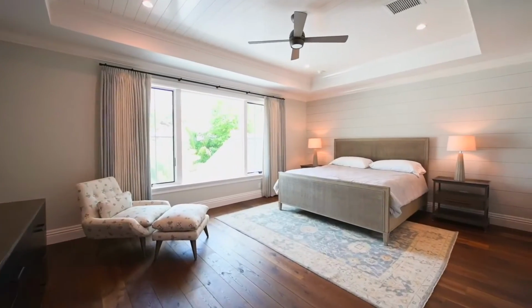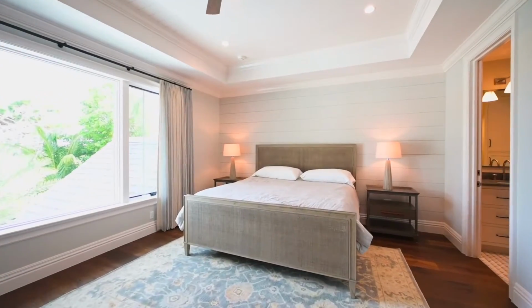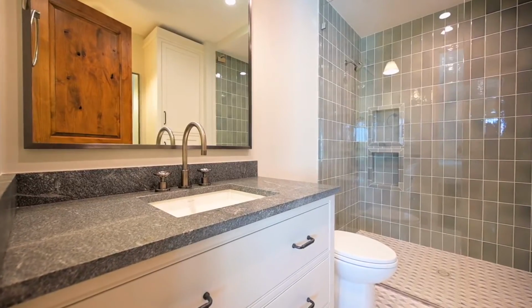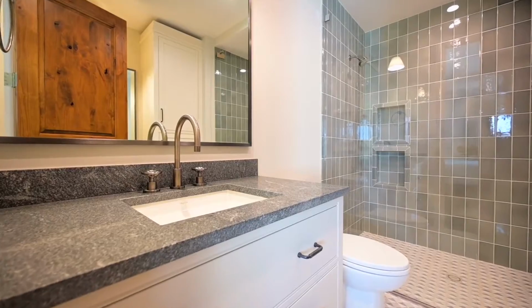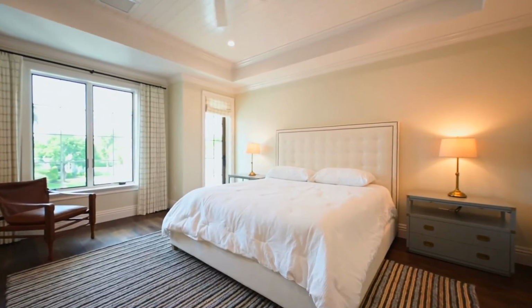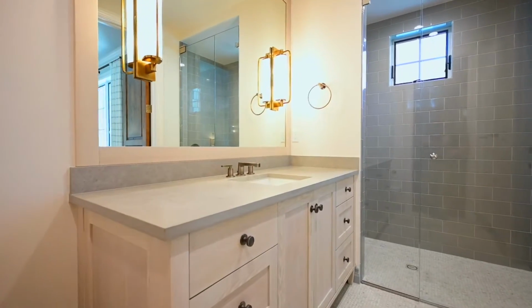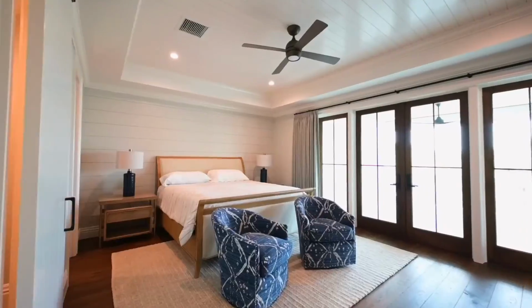So then we kind of come into the wing where the kids are. We've got multiple bedrooms. You've got different guest bedrooms and also the children's bedroom. Each one has its own bathroom. Each one has its own theme. So we really worked with the homeowners to, again, give them something that's different as opposed to the same old house that everybody builds here in Naples.